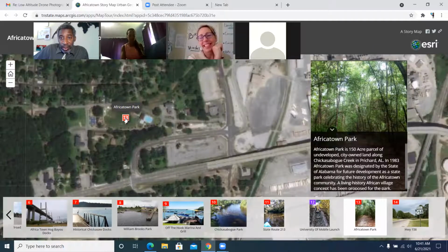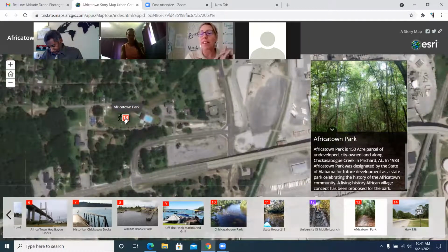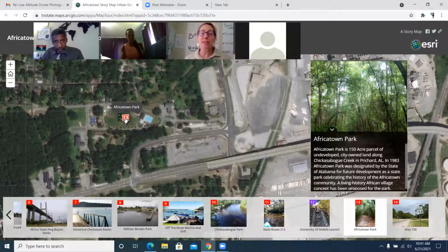Oh, so this isn't in the right place. Right. And I could get confused because that is Africatown Park, a community park there. That's a park within Africatown, but we're talking about a park called Africatown USA State Park. An area, a whole area. Yeah, and that is in Pritchard. But again, we'll get with Gabby to figure out all these details.